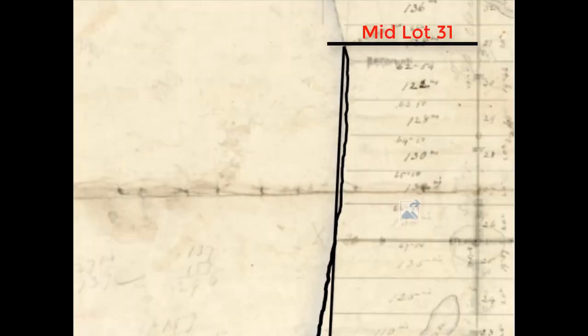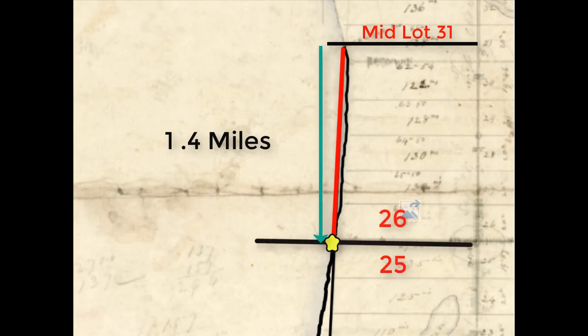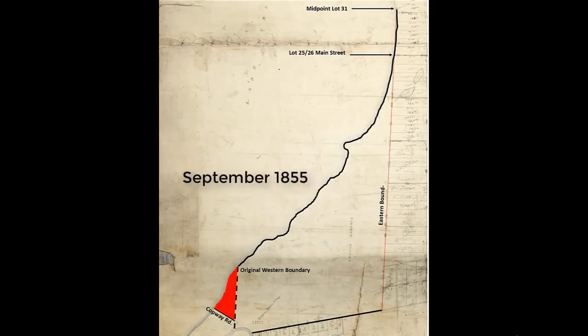One expert pointed out that Rankin used the midpoint lot 31 location as a starting point to locate the true northeast terminus of the Saugeen Reserve, where the shore meets land 1.4 miles south, just inside the dividing line of lot 25-26. From this perspective, Rankin could have made the notation in early September 1855, when he was surveying the eastern boundary. Regardless, whatever his motivation was for making the notation and when are irrelevant in supporting midpoint lot 31 as the intended northeast terminus of the Saugeen Reserve.